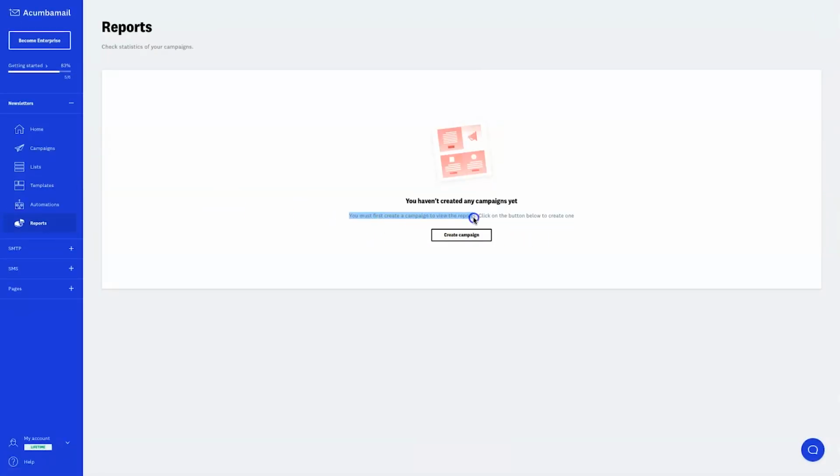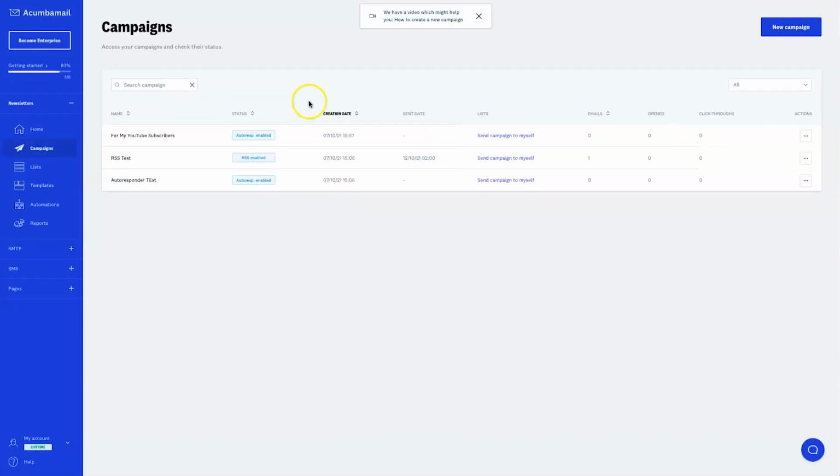Finally, we have here reports. It says here you must create a campaign to view the reports. Click on the button below to create one. So it's asking me to create a campaign. It must be looking for some stats, but luckily while we're here, I just want to show you something else. So I actually choose this one.